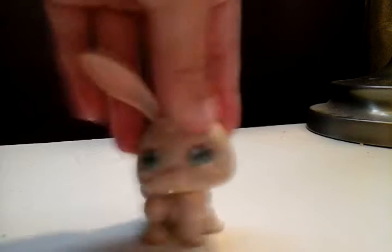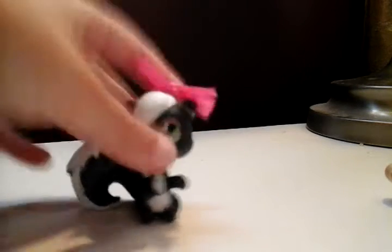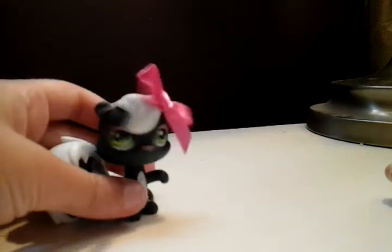Next is the skunk. Call me Rose. Actually, my name's gonna be Rose. Oh, I like my bow so much. It's falling off, so I'm just gonna stick it back on. You look so pretty. Don't ever talk about my beauty! Because I am fantastic.